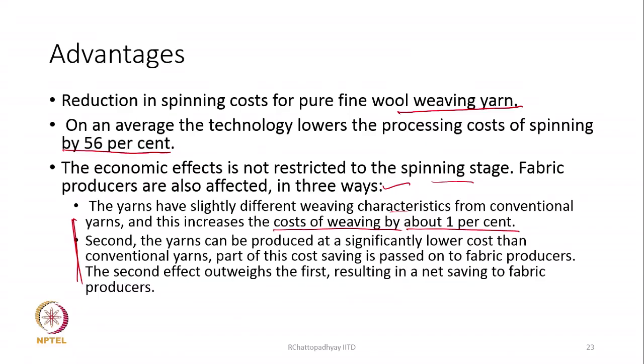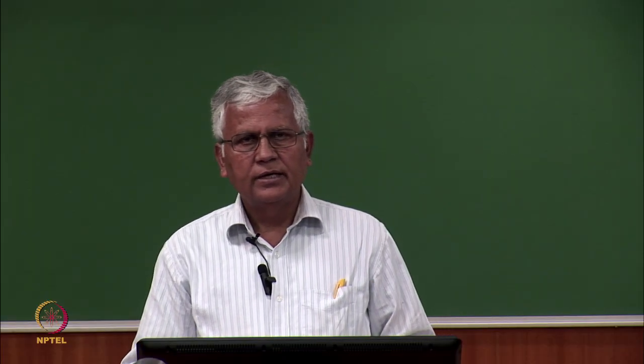But the cost saving is so much, it is a very attractive proposition for the industry, and therefore, the Murata twin spinner as well as the reed system of compact spinning are becoming quite popular in the industry.